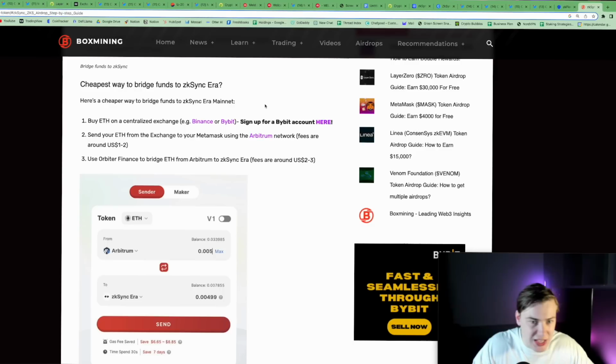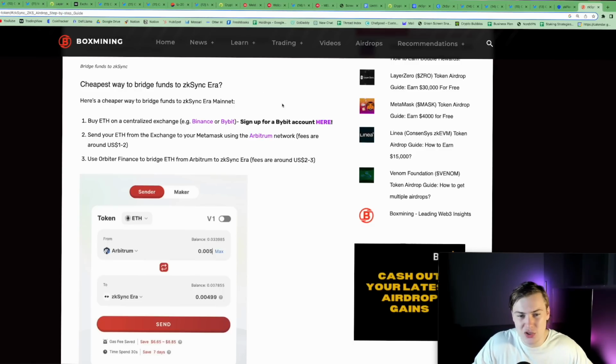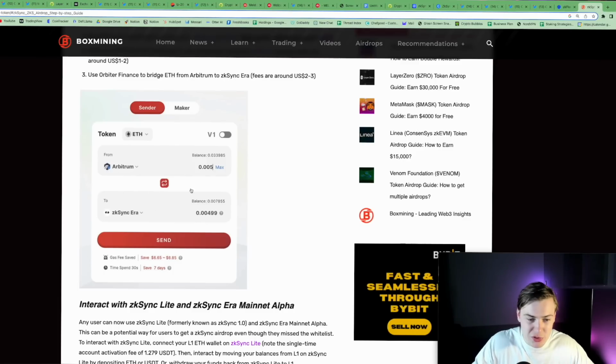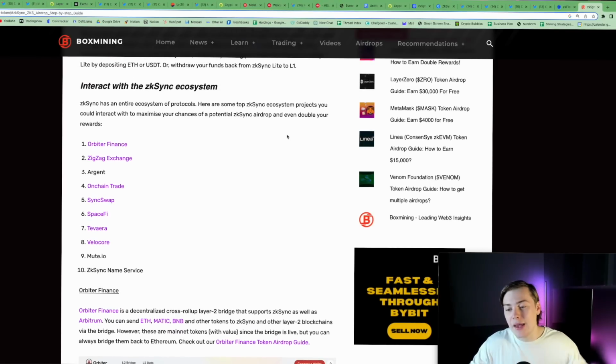So obviously you can purchase ETH on Binance or Bybit, assuming you already know how to purchase those assets, send it across to, let's say, the Arbitrum network, and then you can use their bridge to swap across from Arbitrum to zkSync. Once you have money on zkSync, this is where you need to start interacting.